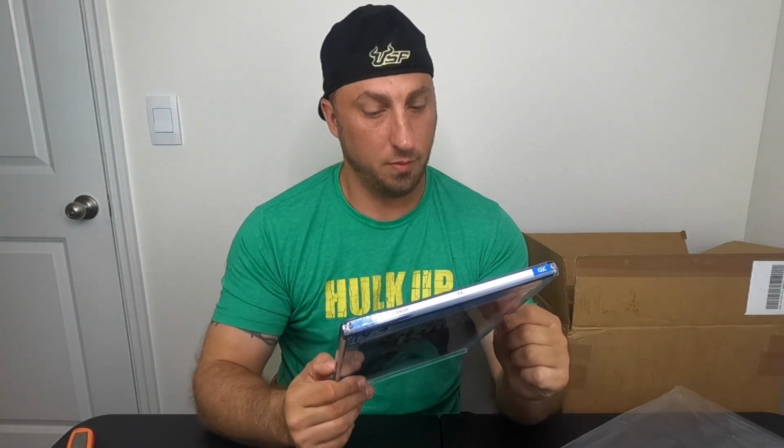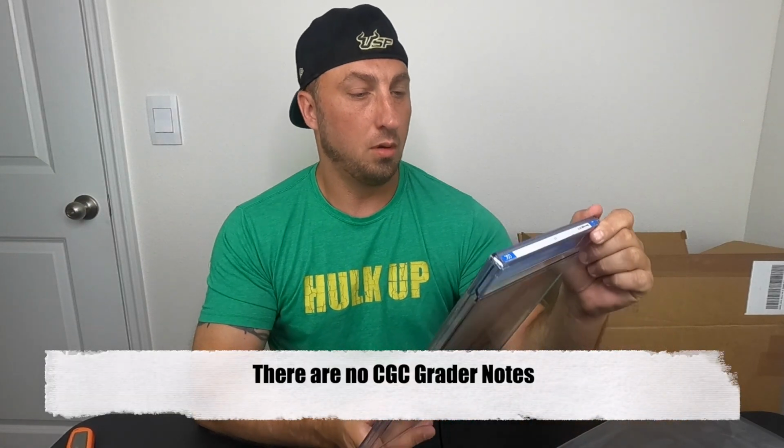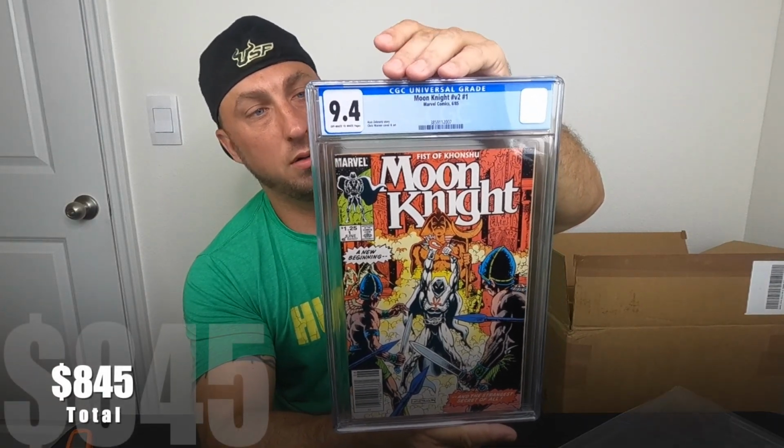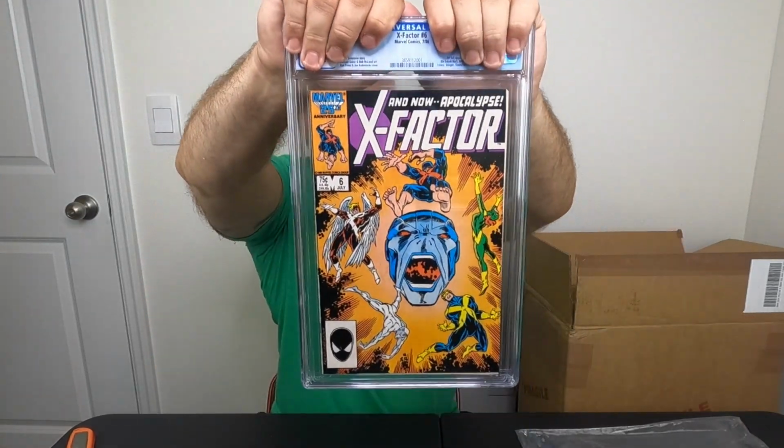Moon Knight #1, Volume 2, 9.4 newsstand. I was hoping for a higher grade on this one. I gotta look at the grader's notes on this one, man. I thought this would have been at least a 9.6 or higher. Volume 2, #1, from 1985. Perfect timing, getting this right back as the Moon Knight show ends. Thanks, CGC. What do we got left here? Let's jump into this. Let's see what we got.